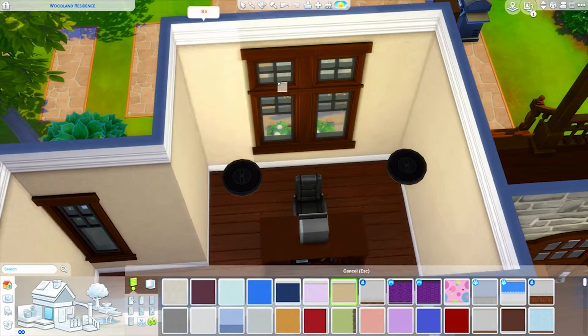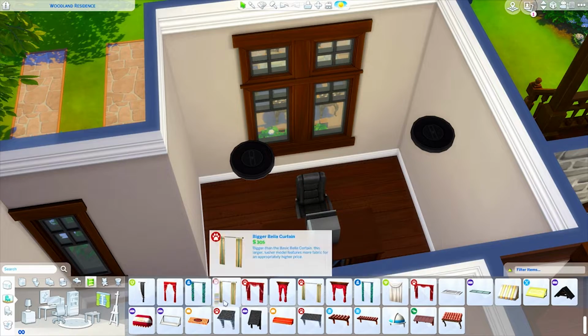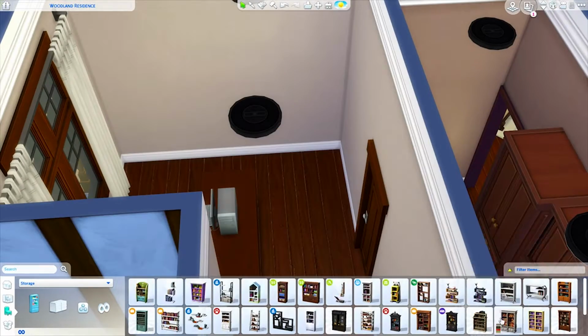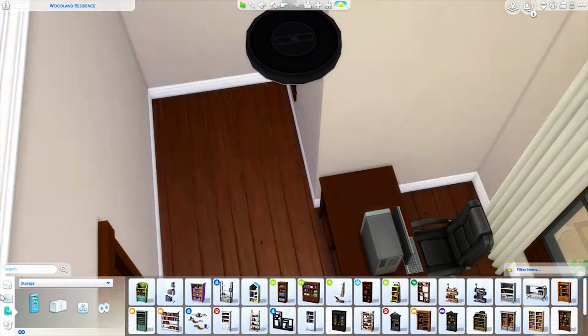I don't know. We have an office in this house, which I almost forgot about. It's actually a really weird shape, and I'm not entirely sure how I feel about this room. It's not my favorite, but I think it's different. It's definitely different.